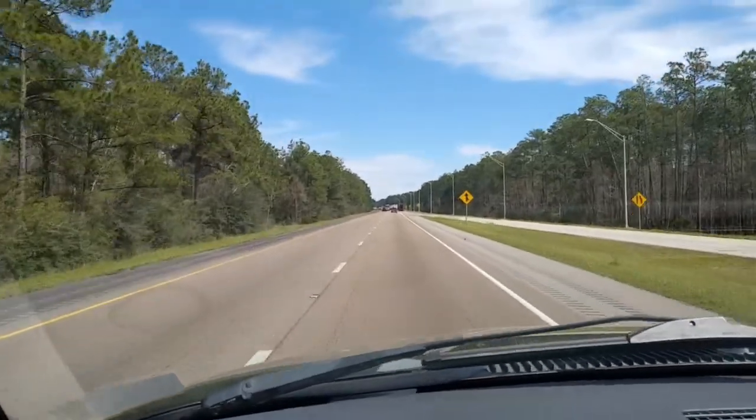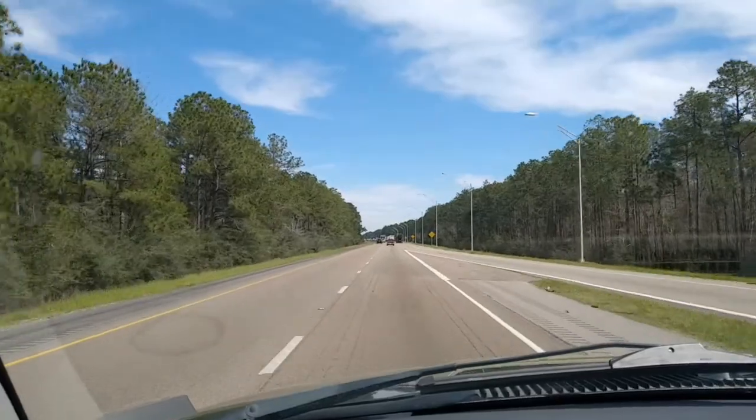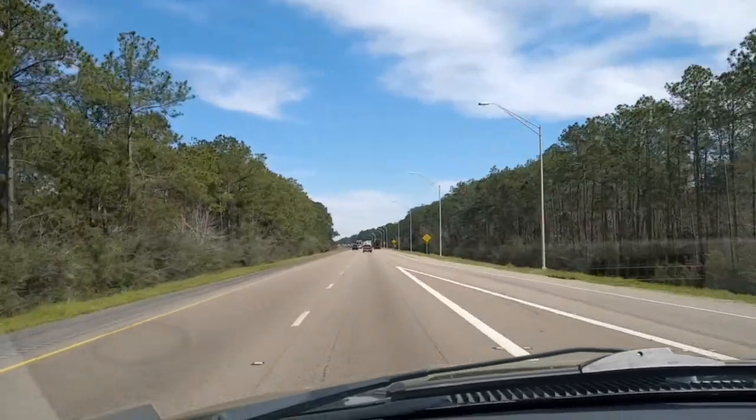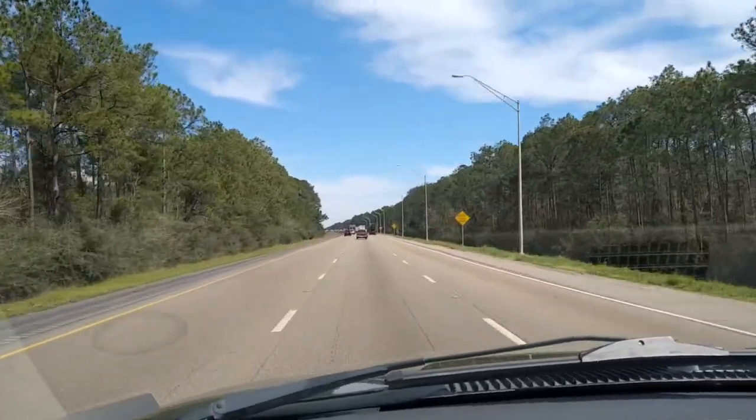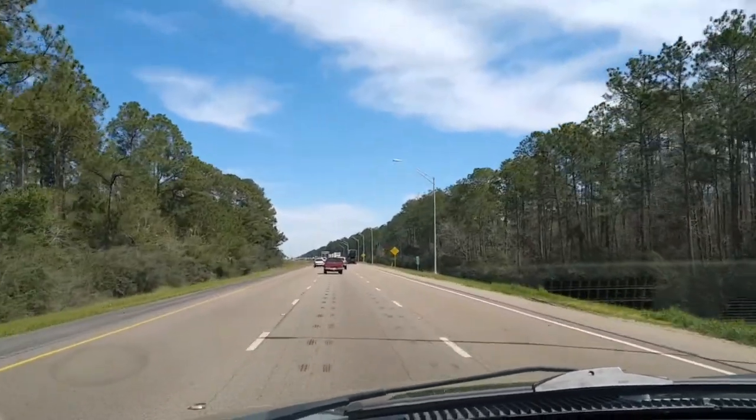Looks like we have some possible trouble ahead. Oh no. This is just classic. Is it every time I have a trailer we get a traffic jam? Alright y'all, I'll catch up in a minute.